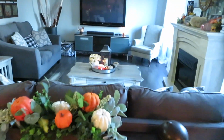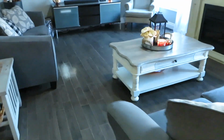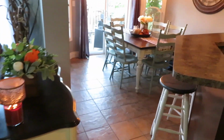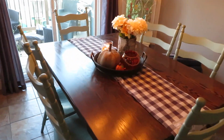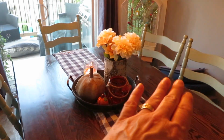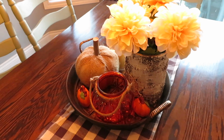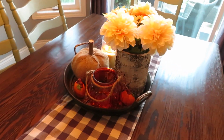I actually forgot to show you, but in my coffee table over here is the largest tray, and I just think it looks so good right there. So in my dining room, in my dinette I should say, don't mind the cushions, they're just the cushions from outside. I have just a birch vase that came from the same florist as my box, my reclaimed wood box.